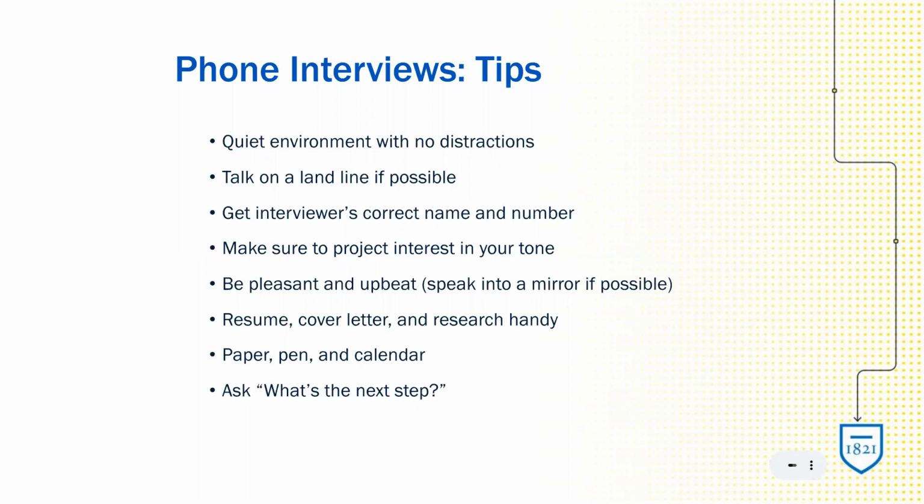Have a pen, a paper, and a calendar ready so that you can, at the end of the interview, ask for next steps and make sure that you have documented their timeline so you know when to follow up. And you never know, at the end of the phone interview, they might say right away, oh, we would like to schedule an in-person interview with you. When are you available? So it's good to have your calendar handy so you don't have to go searching for that and delay the process of scheduling for the interviewer on the other side.